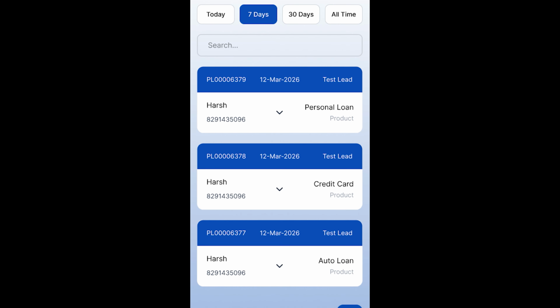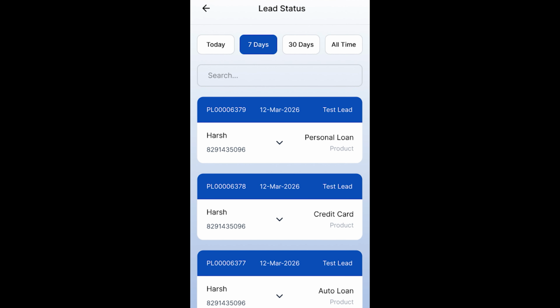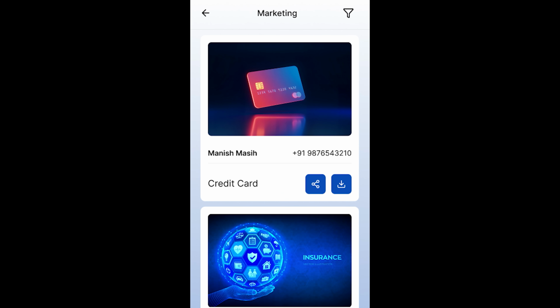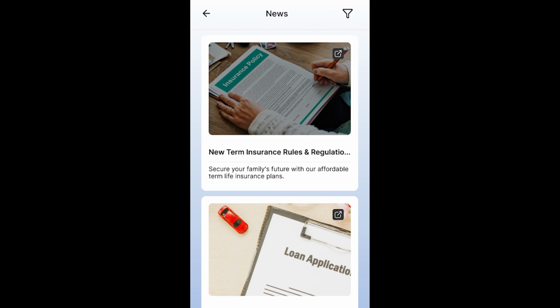Stay organized with real-time tracking. Monitor the status of every lead across all categories. You can also stay informed on the latest industry regulations through our news section.